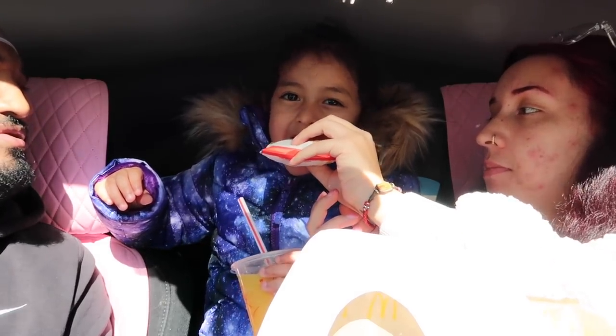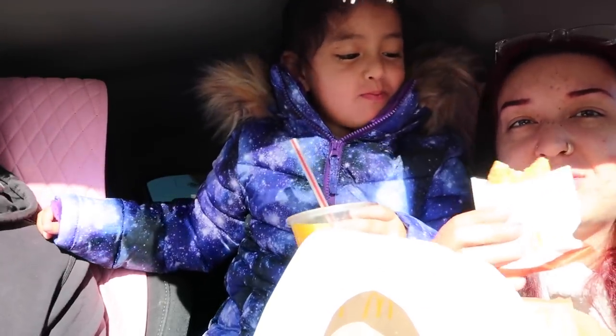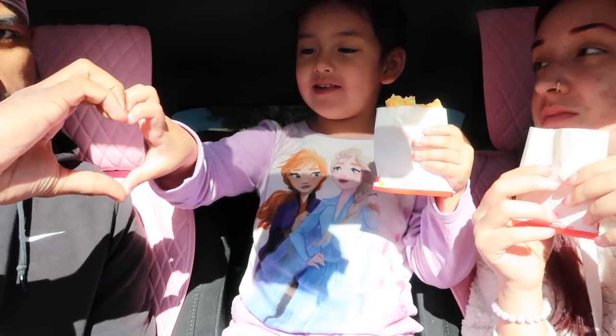Hi, guys. I'm parked right here where the sun is. Wow. Ooh, big bite. Ooh. Mmm. A heart. A heart? Yeah. Aww, you're so cute. For you, Mama. Aw, for me?